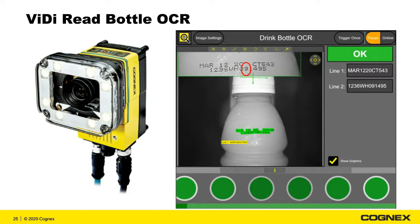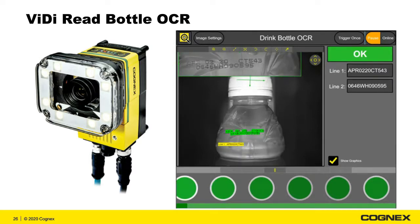And finally, with a translucent liquid in the bottle, the characters do not have the same contrast, but as highlighted by the R and the 2, none of these challenges are insurmountable for VidiRead once it has been trained on the characters as they present in any particular application. We believe if you can train a human to read a given set of characters for an application, you can train VidiRead to complete it too.